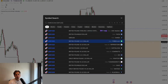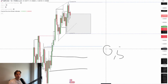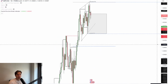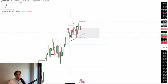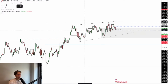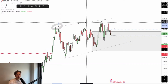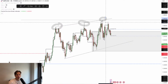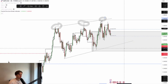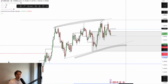GBPUSD, let's have a look. The thing with GBPUSD is that it has some very nice corrective price action overall. You guys know I'm a big fan of the so-called 1, 2, 3. Here we have the first high, here we have the second high, and here we have the third high. These patterns more often than not will push the market down lower, so I'm looking for this pattern to potentially push the market down lower.